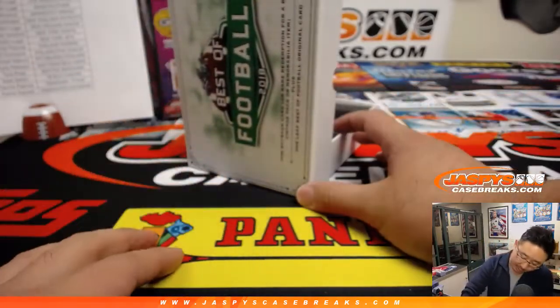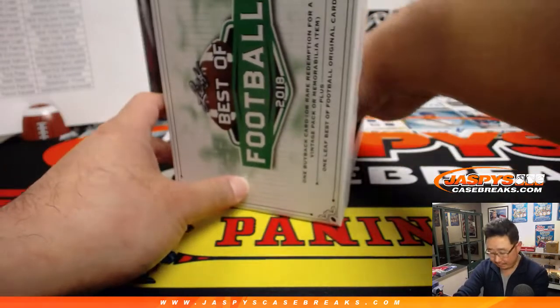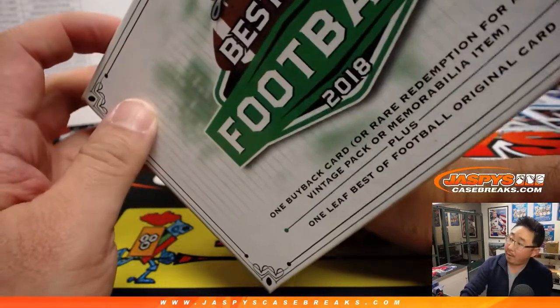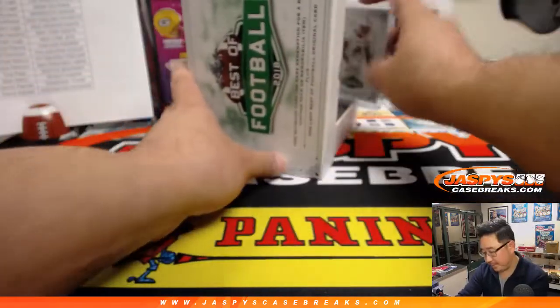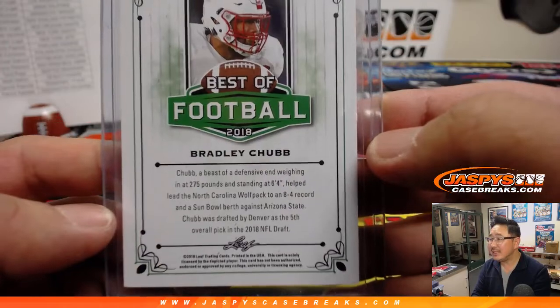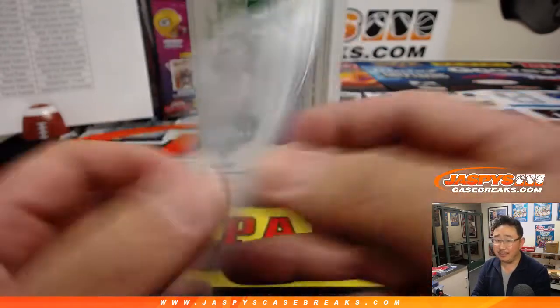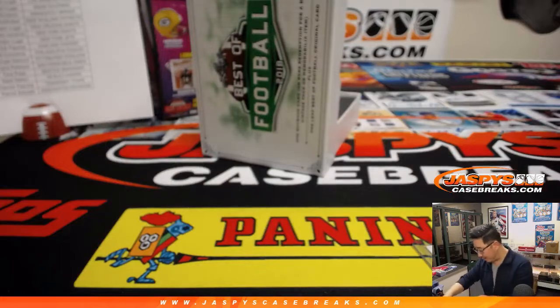All right, 2018 Leaf Best of Football. Really nice stuff right here. Only two things in here. First thing is Bradley Chubb. 6'4", 275? That's a big Chubb. That goes to the Broncos. Brandon with the Broncos.